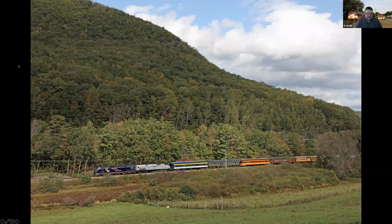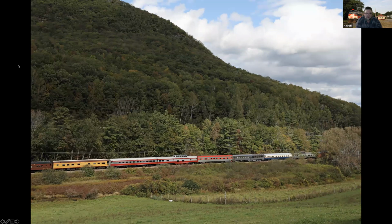There's one of the 50th anniversary engines, what they call the Midnight Blue, leading the train west to hook into CP to head south down to Albany-Rensselaer. There's a good view of quite a few cars on the train. Here's another shot. Always nice to see some private varnish.